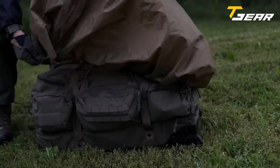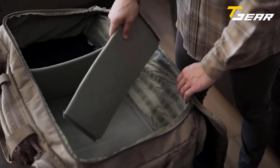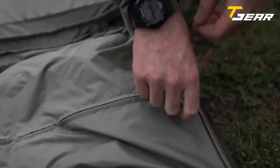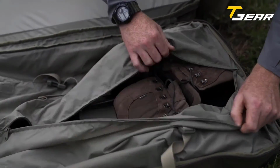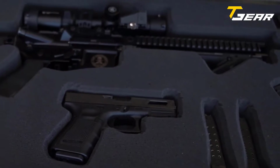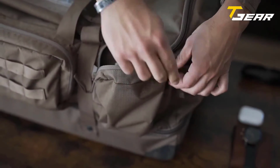There are 6 roomy exterior pockets, 3 on each side, that are medium in size and include elasticized sleeves for holding small items. The outside of the pockets has Velcro panels and MOLLE straps for attaching extra gear. You can store documents in the top clear zip pocket, which is 28 centimeters by 18 centimeters in size.